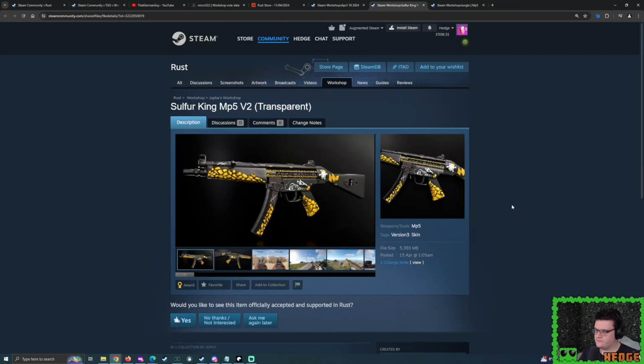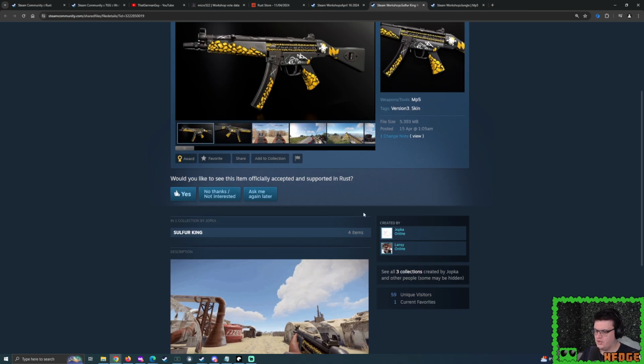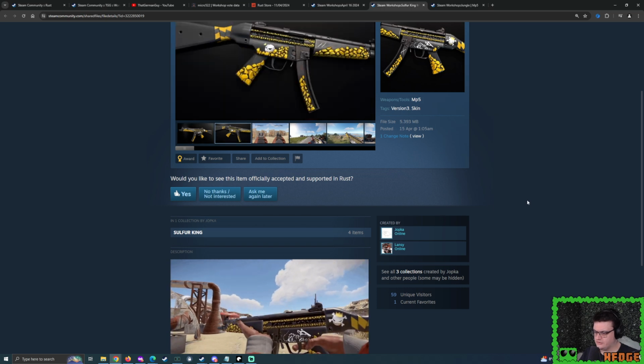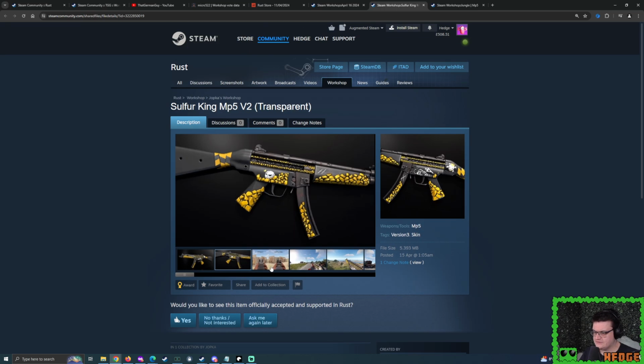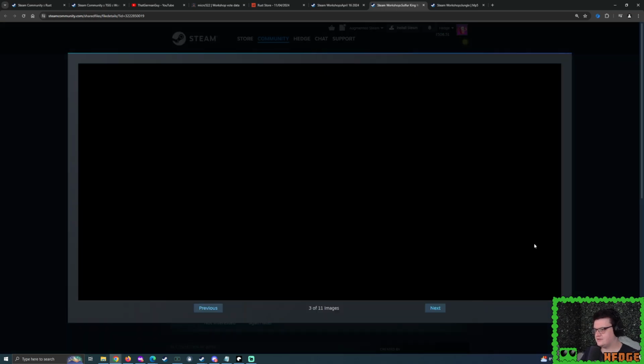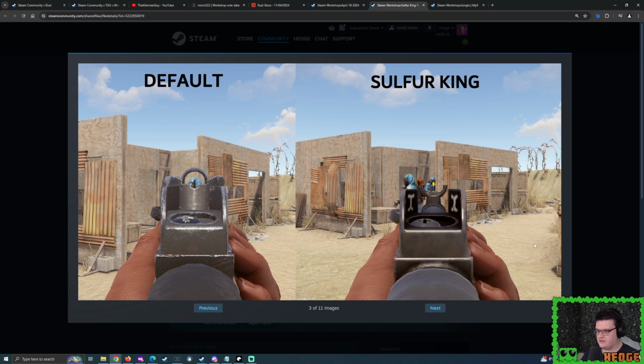Right, what do we have here? Sulphur King MP5 version 2. It's got a bit of transparency, apparently. We'll go look and see what that is. Oh, it's the aim sight. I can see that immediately. So, produced by Yopka and Lancy. Let's get a good look at this. Aim down the sight, and yes. So, we've got the default, and then we have the Sulphur King.